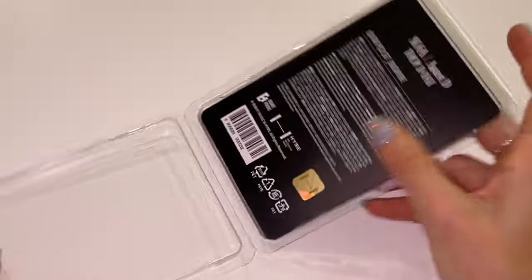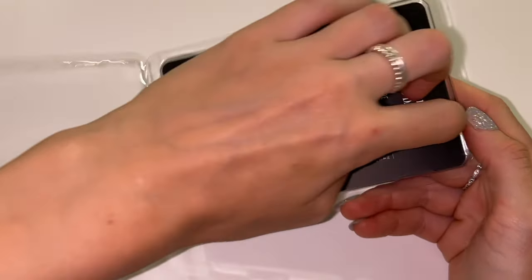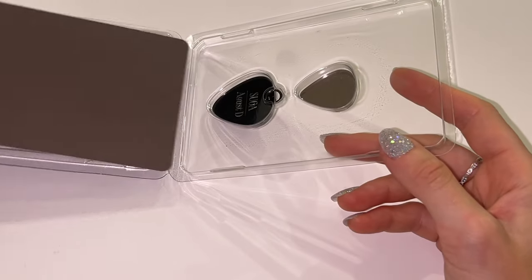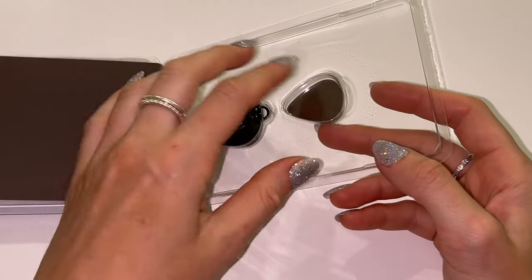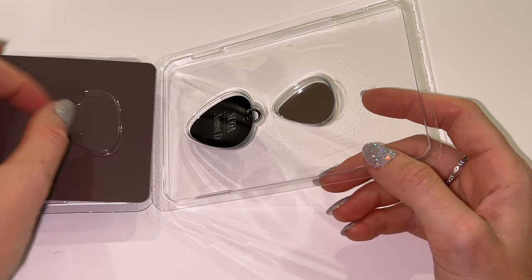Opens very simply. The packaging is a little bit warped. It sat in my cart for so long. It took forever for them to send this out, actually. Oh my goodness, it doesn't come with a little chain to put this on.